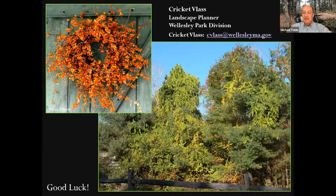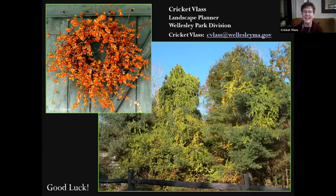Ray has asked, can you talk about trumpet vines and how can I stop them from invading my yard? It's the same kind of thing. These vines can run rampant. Believe it or not, it's considered a noxious plant, not an invasive plant, and it's just going to be mechanical removal. I don't really have any other great advice.